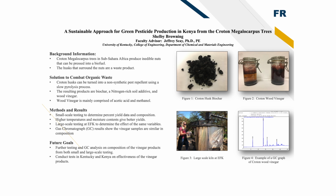I would also like to start testing this vinegar product as a pesticide in both Kentucky and Kenya on our corn, our soybeans, their flowers, their specialty fruits, and help determine the effectiveness of the vinegar and what concentrations we should dilute it to and how often it needs to be reapplied.